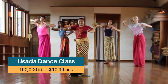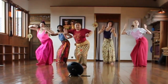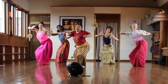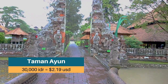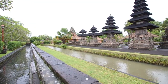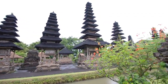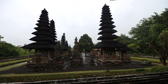Another fun thing to do in Ubud is to take a class. Usada has lots of fun options. I took this Balinese dance class, and I also took a meditation class there and really enjoyed them. About an hour away from Ubud, you can experience the lovely temple of Taman Ayun. This Hindu temple is surrounded by water, creating a lovely complex of gardens, temples, and a pond.